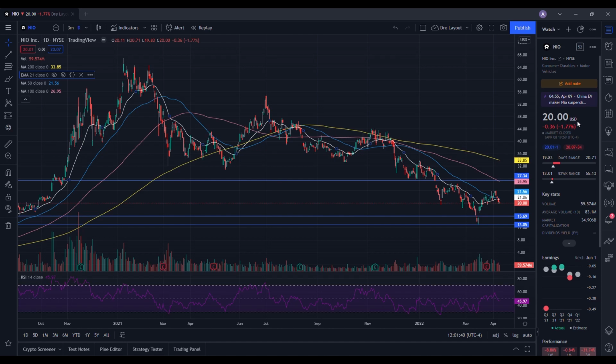So we're going to do a technical analysis for NIO. Let's see how it performed on Friday. It ended up closing at $20, being down 1.77%. On the low, it tested $19.83, and on the high, testing $20.71. When we take a look at the volume stats on the day, you can see we traded 59.574 million shares, and the average volume over 10 trading days is 83.1 million shares. So we did have below average volume on the day, and we saw a little bit of a pullback in the stock.